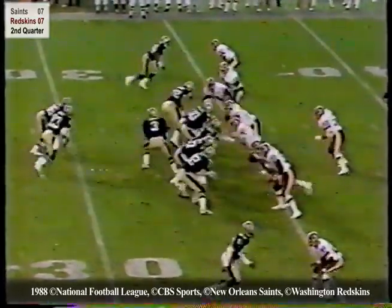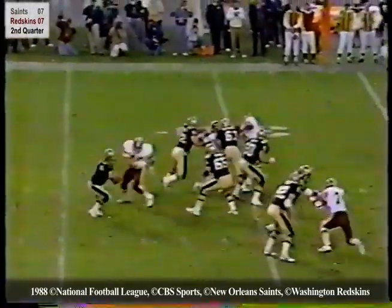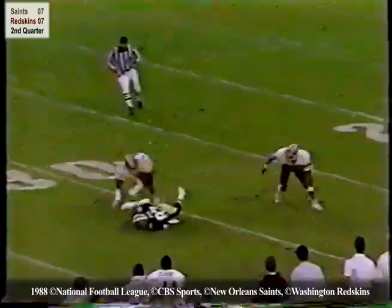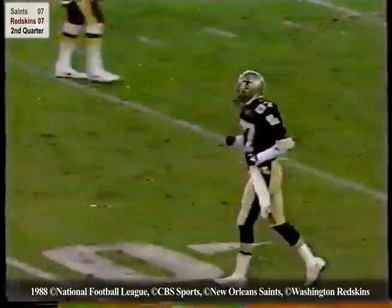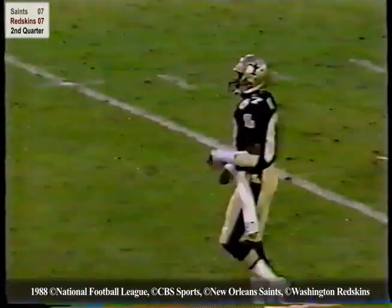Bobby Hebert, the Saint quarterback. Buford Jordan and Reuben Mays. The runner is pass caught by Lonzell Hill. What an adjustment he made. That was an amazing play.